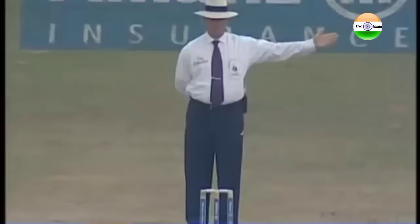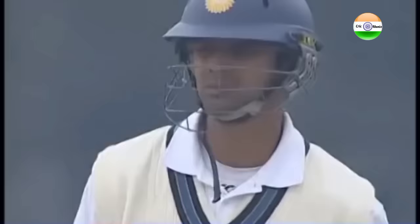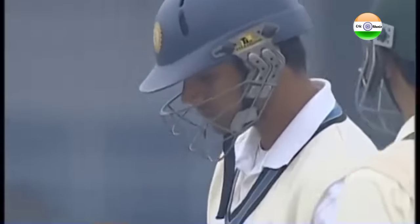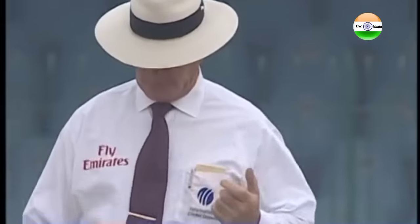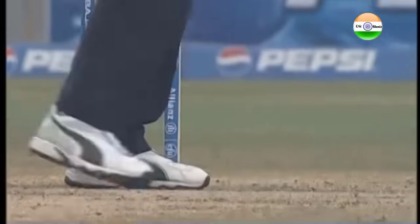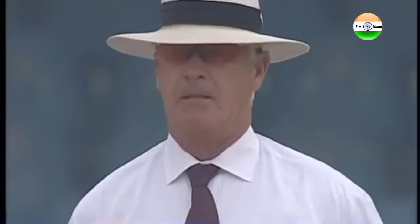It's another no ball. Kurtzen is marking the line. Just over. Giving absolutely nothing away, Rudi Koertzen.